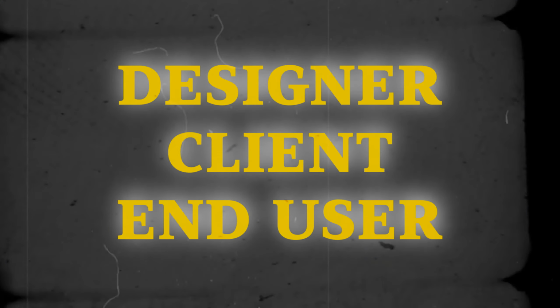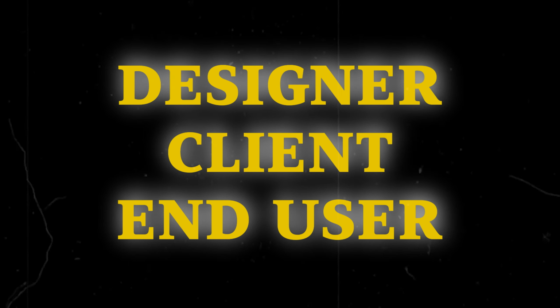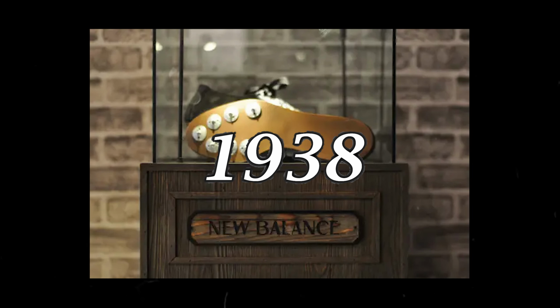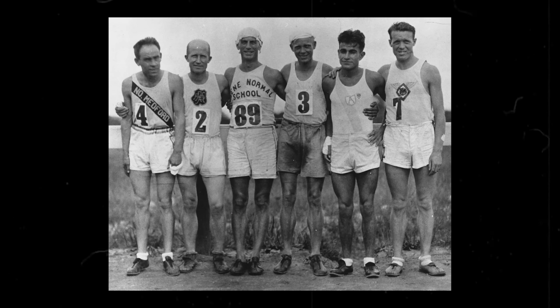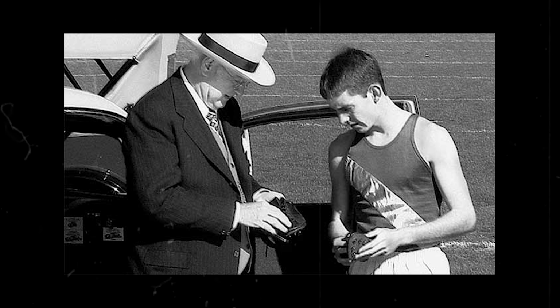The core of New Balance's design revolves around the end user experience, and these users have had a major impact on the sneaker's direction and evolution throughout history. The first shoe created by New Balance in 1938 was a custom spiked running shoe for the local Boston running club, the Brown Bag Harriers. It featured a crepe sole and black kangaroo leather, and was designed for the exact specifications of their clients.